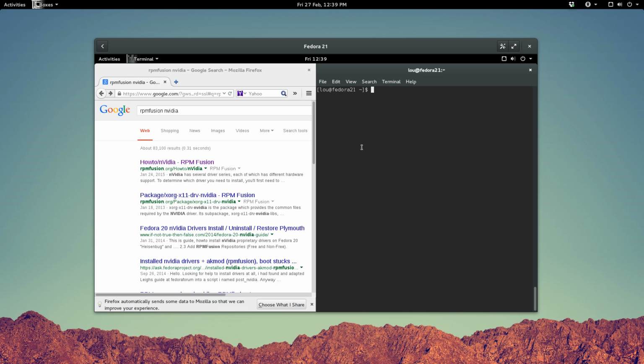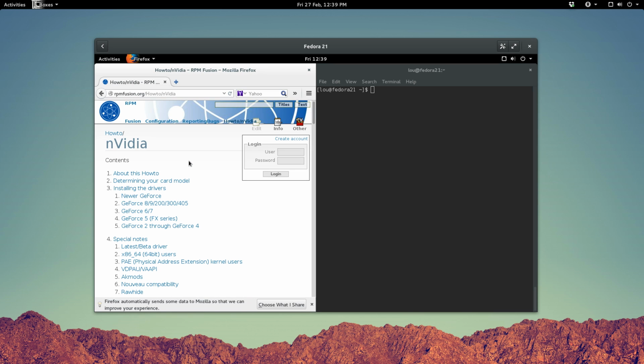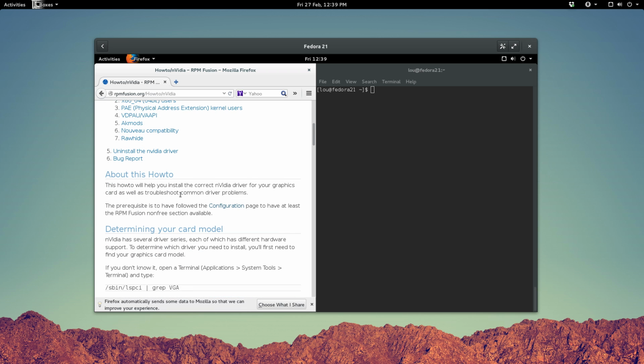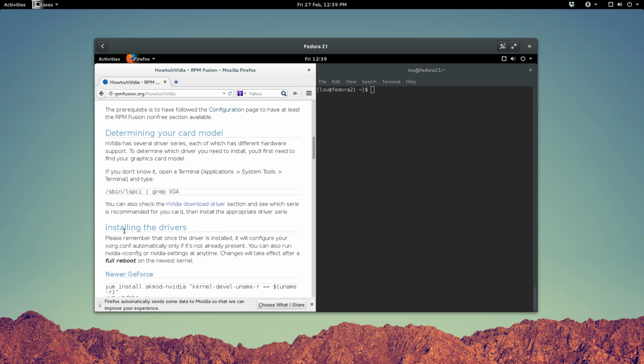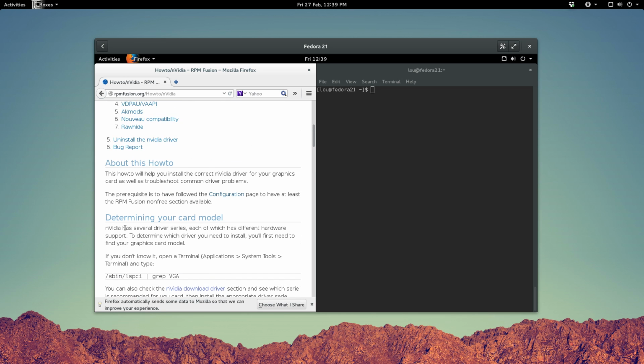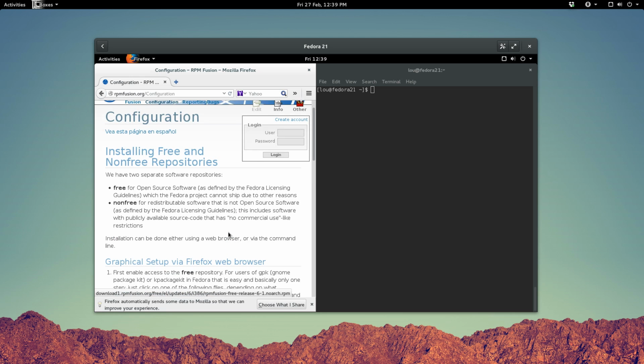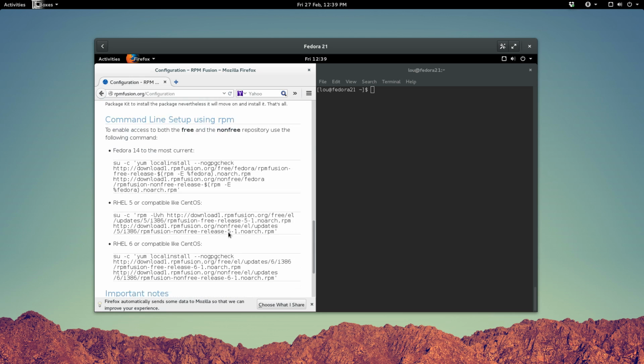So anyway, we're going to open up our web browser, and we're going to type in rpmfusion and NVIDIA. And the very first link that pops up on Google is where we want to go. As you can see here, there's all sorts of little links that are going to help you determine what kind of model your card is. I already know that I have an NVIDIA GeForce 650, and it's going to tell us how to get all of this stuff done. However, the very first step, we're going to select configuration over here, is to get the rpmfusion repositories set up on our system.